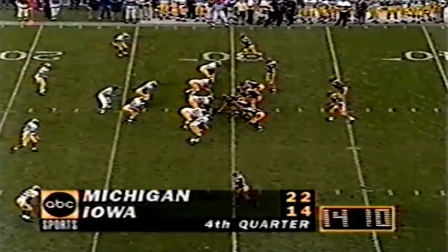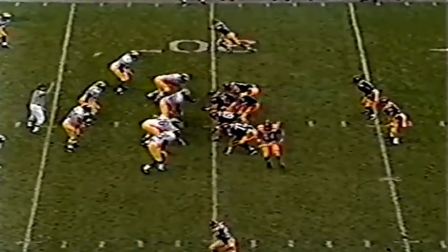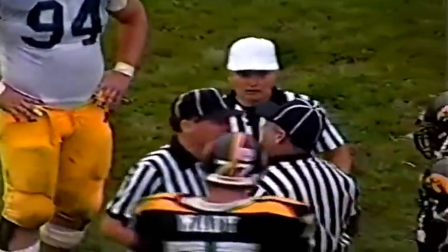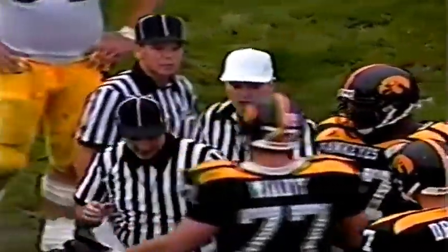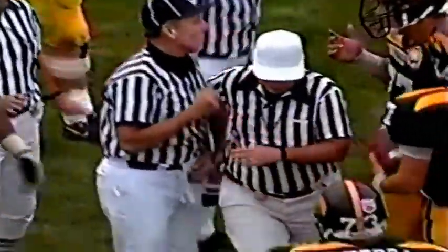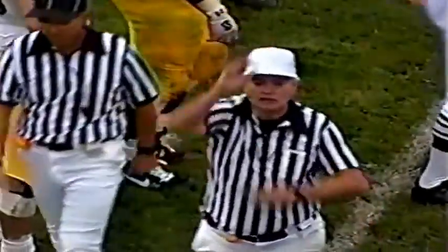Shaw and Cole are the running backs behind Driscoll. Big moment for the Wolverine defense. Penalty flag comes flying. Might be a legal procedure here as they snapped it and did not give the Hawks a free play. Referee Kimmerling. Dead ball. False start.